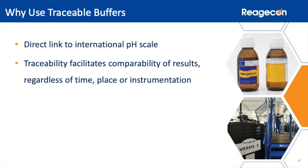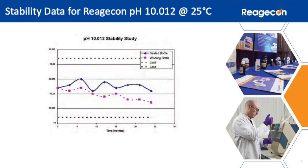The common link that is achieved by traceability allows comparability of results regardless of when the measurements were made, where the measurements were made, and what instrumentation was used to make the measurements. Traceable analysis is necessary for consistency and universal acceptance of your pH results, including acceptance by regulatory bodies.